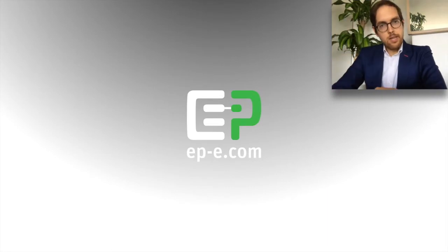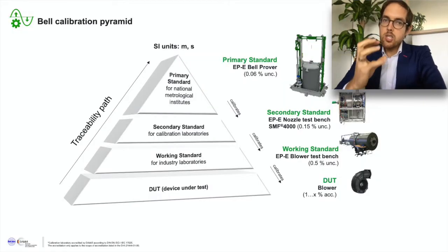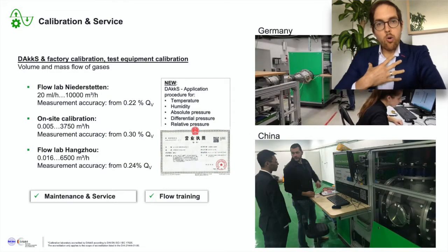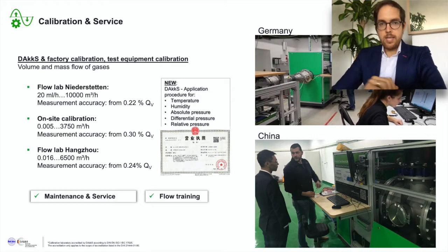The secondary standard is something like the Sonic Master Flow. It has sonic nozzles inside. We can very precisely and very fast condition different airflows and use this to calibrate devices. In our own laboratory, we use two Sonic Master Flows. In our China laboratory, we also have two Sonic Master Flows. And this is equipment for making customer-specific calibrations.